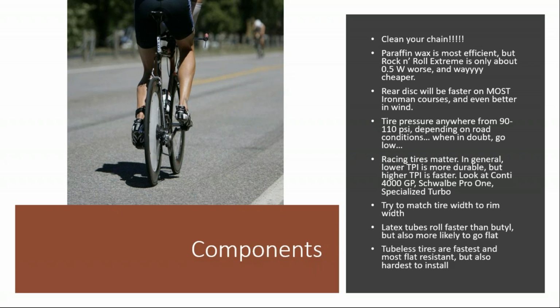perfectly smooth track, sure, jack those suckers up to 130. But if you're on any sort of road with just pebbles or chip seal or cracks or anything like that, that rolling resistance skyrockets when you get above 110 psi. And the rougher the road, the lower you want the pressure. So really a good spot to go is probably around 95 to 100 psi.